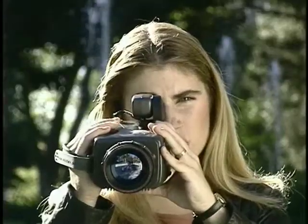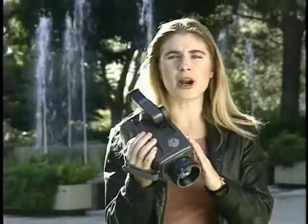So how do these things actually work? What are we really seeing when we look inside a night vision camera? Well, it may surprise you to learn that everything in the universe emits some kind of light. It's just not the kind of light we're used to thinking about.